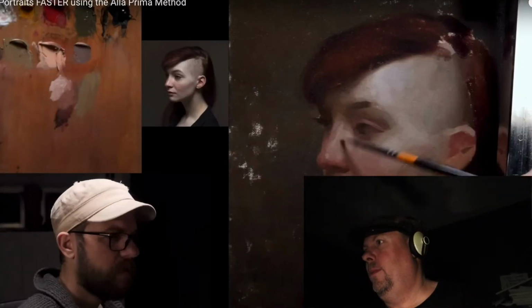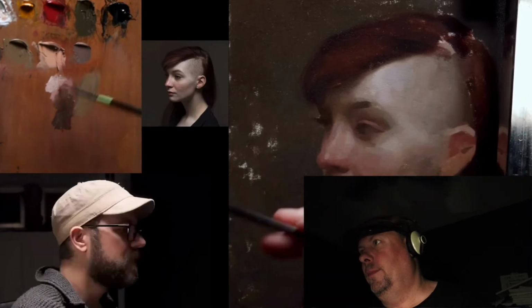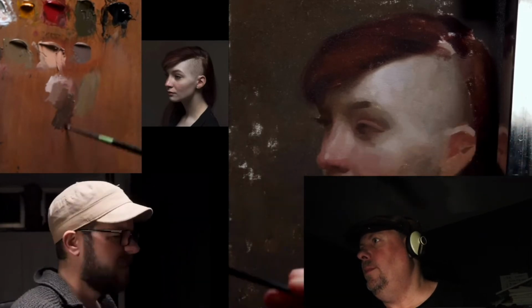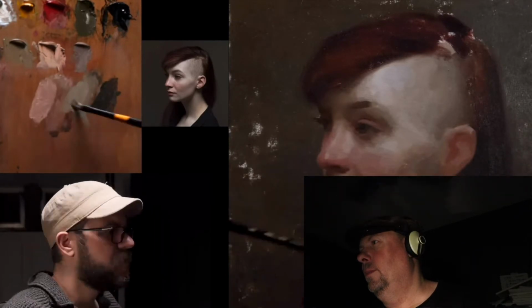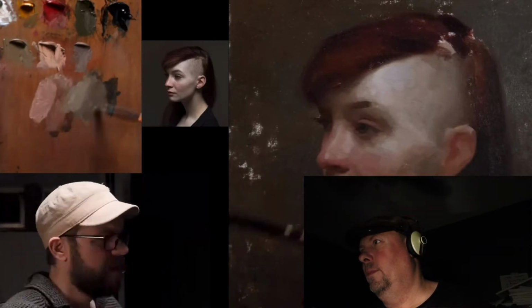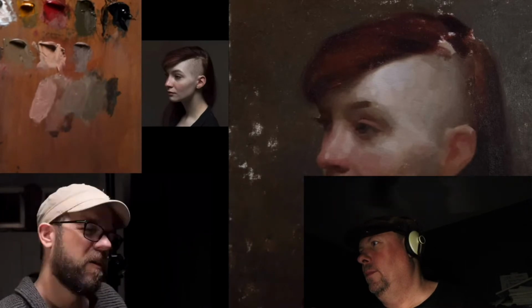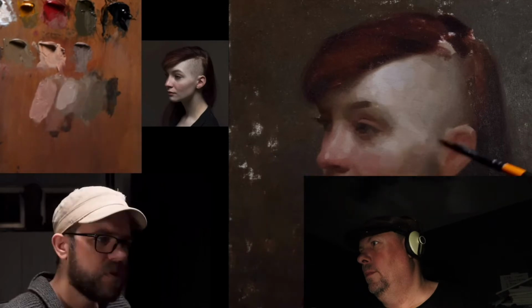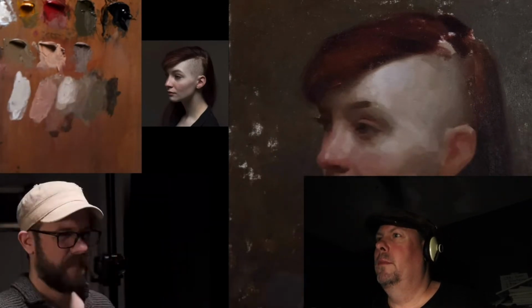Meaning that if this painting is going to be a portrait of a model, the features of the face, generally speaking, are going to draw most attention and have the greatest requirement for detail. For this reason, what we're going to do is treat the peripheral areas of the picture with broad, loose brush strokes. And as we get closer to the features of the model, we're going to get tighter and more specific with the drawing and design.